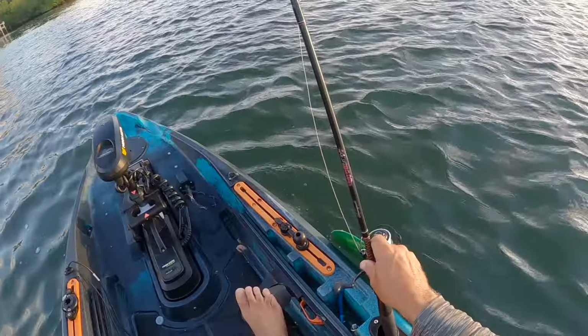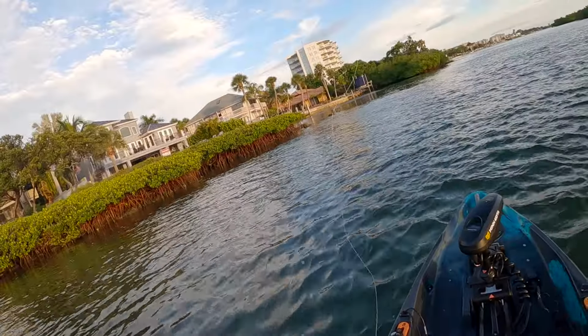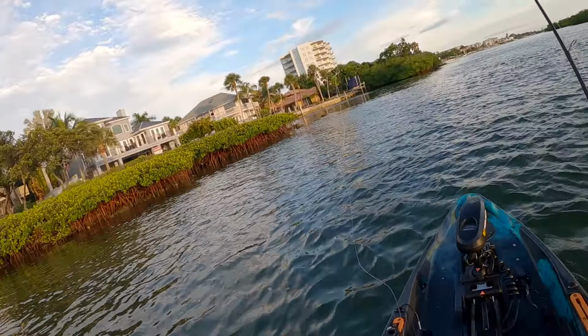Oh, absolutely love the topwater bite, guys. Thanks for the bite. Thanks for the catch. Go grow up and be a giant. Heck yeah, give me a thumbs up on that one.